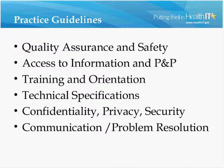And they should address quality assurance and safety. They should address accessing information and policies and procedures of your facility. They should address training and orientation, both of your staff at the hospital, but also of the remote pharmacist staff. They need to address technical specifications, confidentiality, privacy and security, and then also, and so very important, communication. And I would even go a step further, problem resolution, because problems will pop up. And because of the differences in practice settings and remote medication order processing models, certain aspects of these guidelines may not be applicable to all settings. But you need to look at them, and you need to take which ones do apply to your setting and make sure that you have those in place.